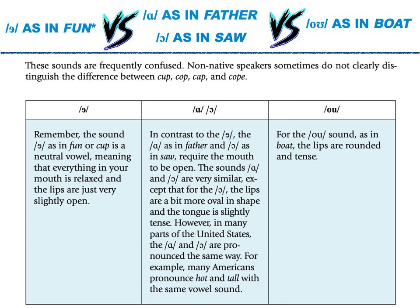The ah and the aw sounds. In contrast to the uh, the ah and the aw sounds, as in father and saw, require the mouth to be open. Ah and aw are very similar sounds, except for the aw the lips are a little bit more oval in shape and the tongue is slightly tense. However, in many parts of the United States, the ah and aw are pronounced the same. For example, many Americans pronounce hot and tall with the same vowel sound. The o sound. For the o sound, as in boat, the lips are rounded and tense.